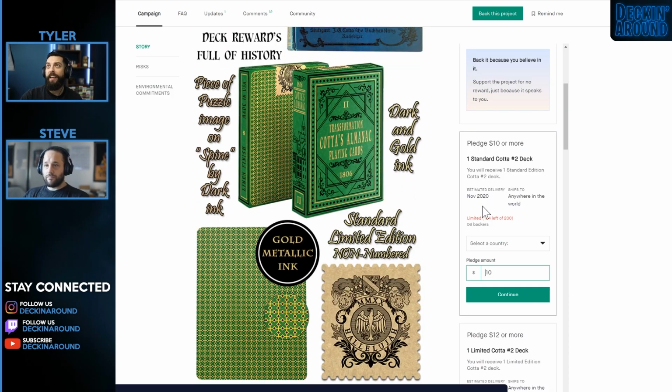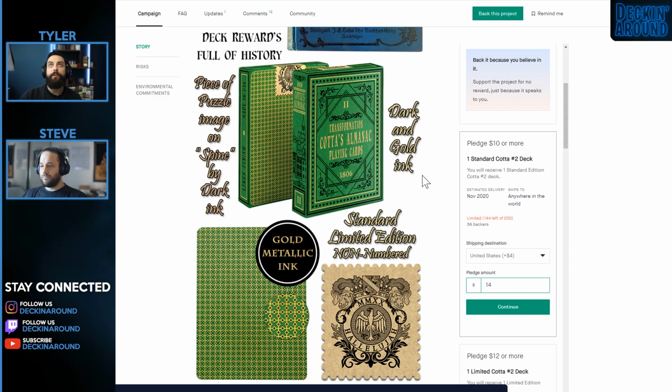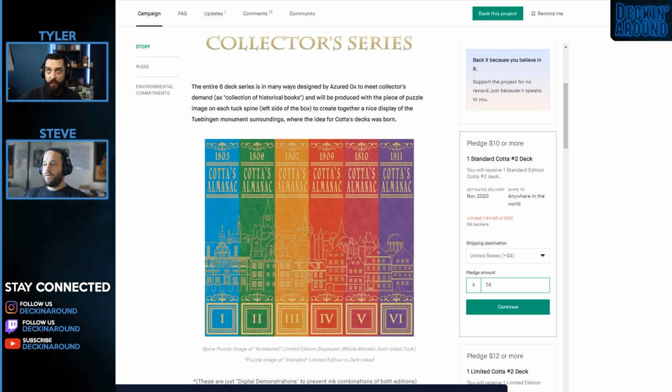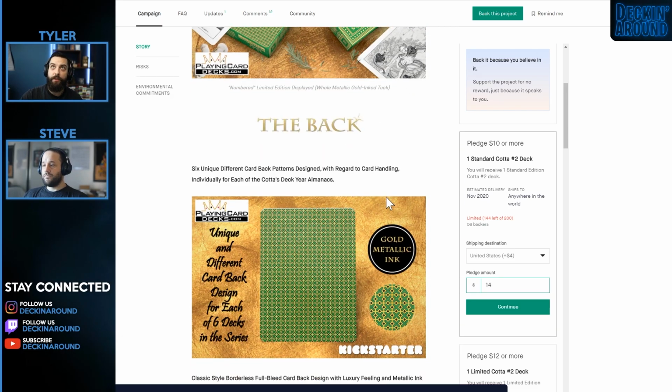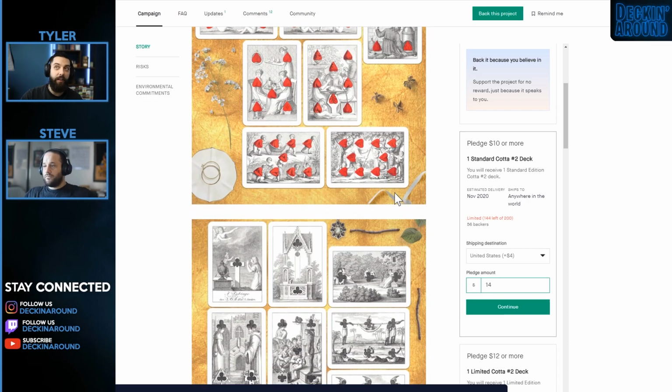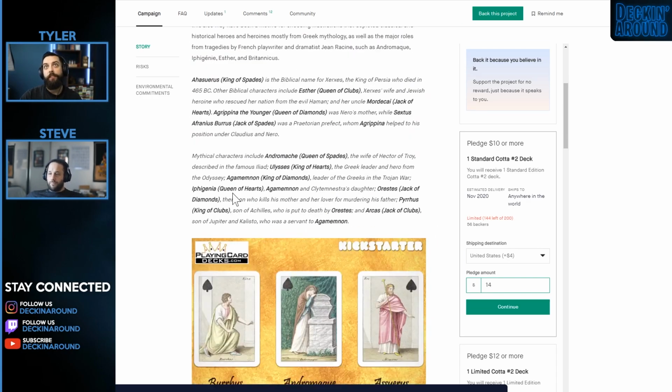Yeah, this is a good looking deck. And here's the thing that I love about it too. $14 shipped for a fully custom deck with seals. Obviously, this is geared towards collectors, but it's spot on price point wise. You can't go wrong at $14 shipped. Good luck, man.